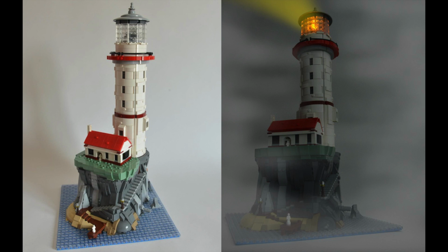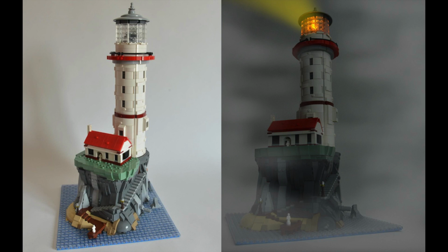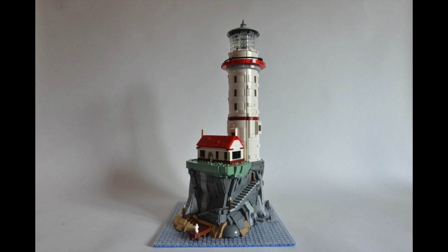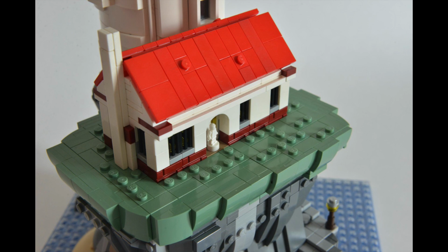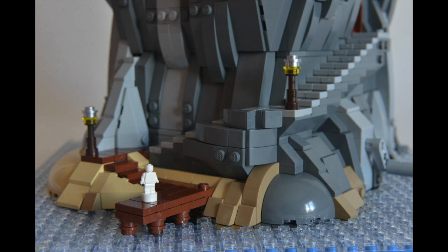Next up in Lego Ideas news, there are two more projects that hit 10,000 supporters on the platform. First up, we've got the Motorized Lighthouse. This is a nanoscale build, but it's still incredibly large at 47 centimeters tall. The design for the lighthouse is really clean, but it's really all of the other elements that bring this scene to life, especially that rocky texture with the stairs going around.